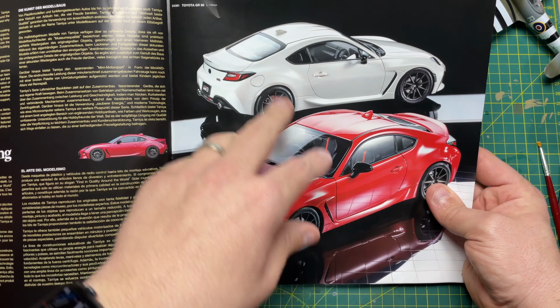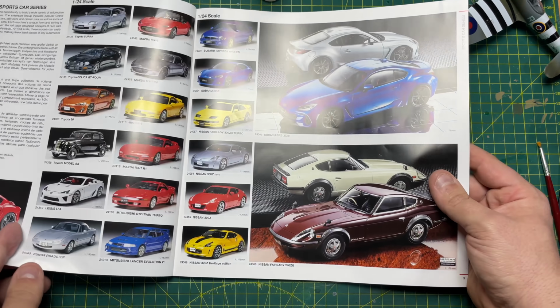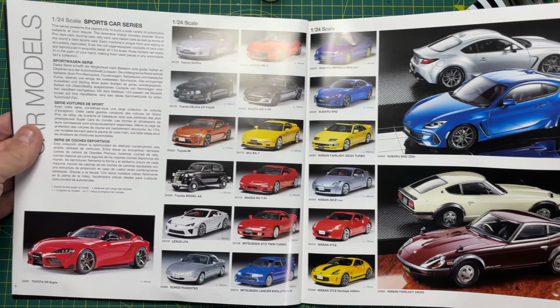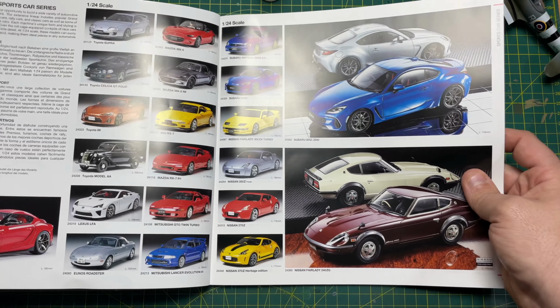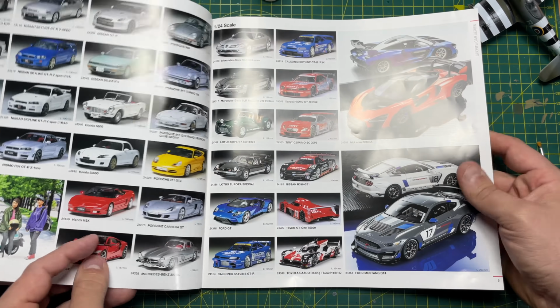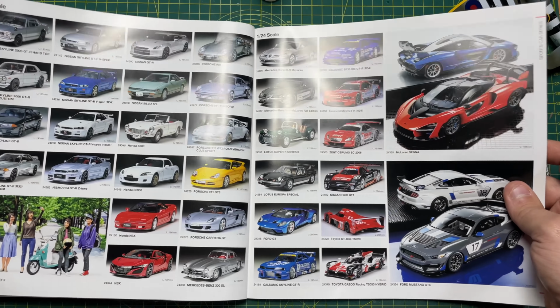This Toyota GR86, as you're going through there, the scales that they do, they do 1 to 24, 1 to 35, 1 to 48. There's something for everyone in this catalogue.